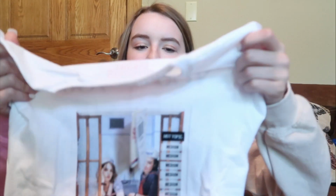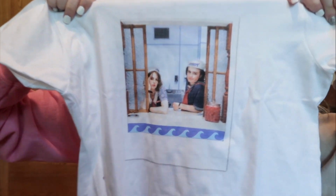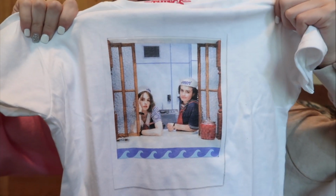So I guess they put out some new Stranger Things stuff since the season came out, because the things were kind of spoilers, I guess. I don't know. But I saw some new stuff at Hot Topic and I saw this shirt. I love this giant sticker on it. It's a Polaroid picture of Steve and Robin at Scoops Ahoy. And I can't. That's so cute.